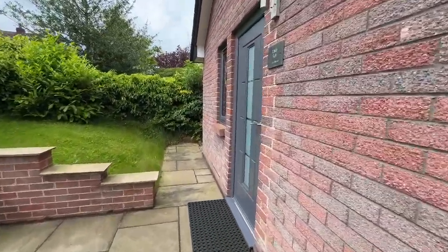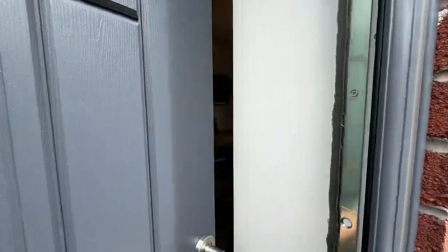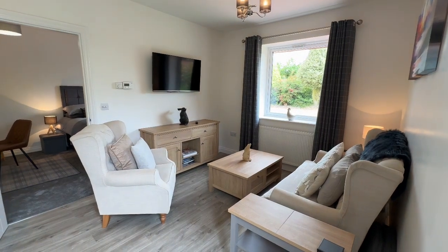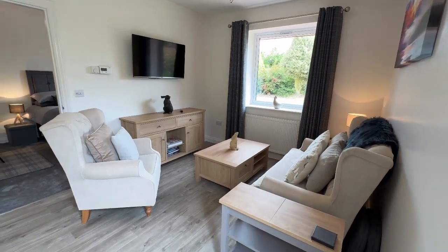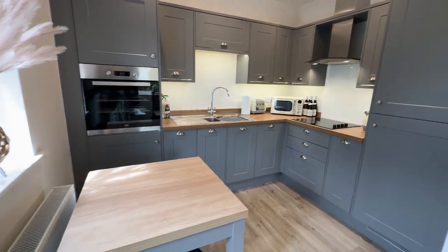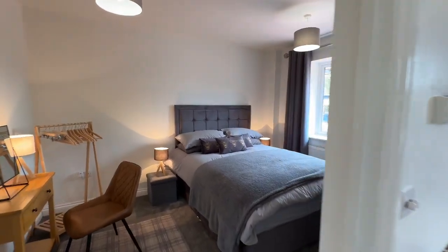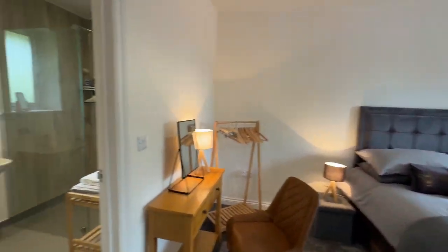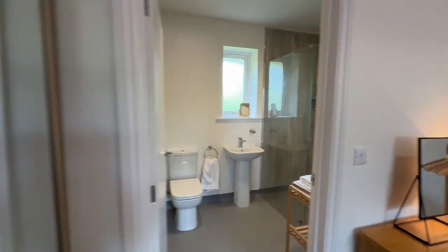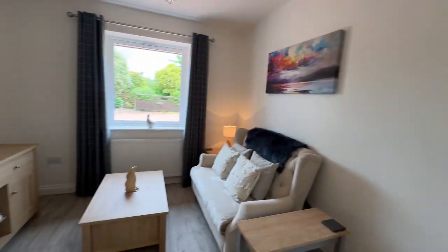So the annex itself has got a nice little private sheltered terrace here. There's access round to the back of the property, but it's got its own independent access, and it's called Little Fell, and it's absolutely beautiful inside. It's very similar in decor to the main house, but smaller proportions. So we've got a lovely lounge here that extends through into a kitchen which is beautifully finished with a nice dining area, and through into the master bedroom, and through into a wet room. Now you'll notice that the doors here are all a little bit wider, so this suits those with mobility issues. It could be wheelchair friendly, and what a beautiful place to stay.